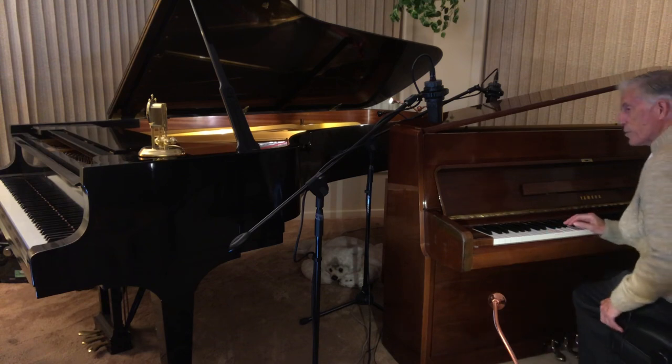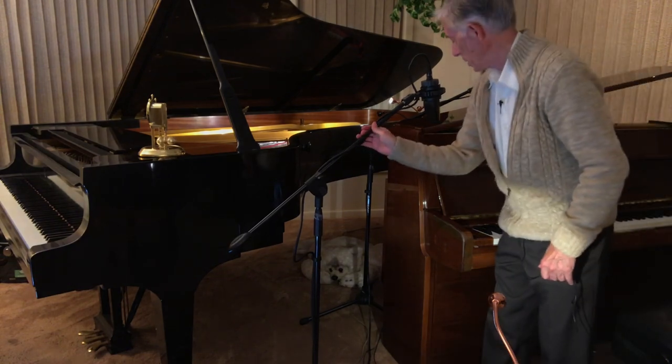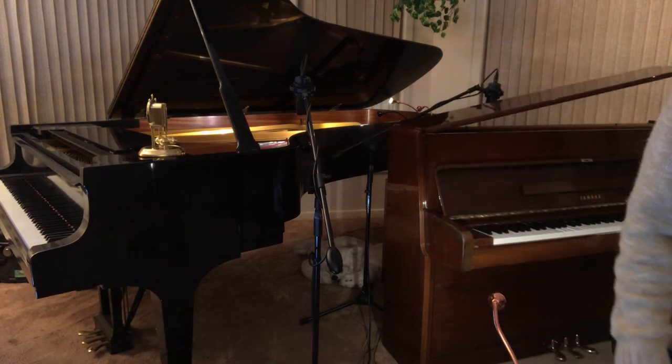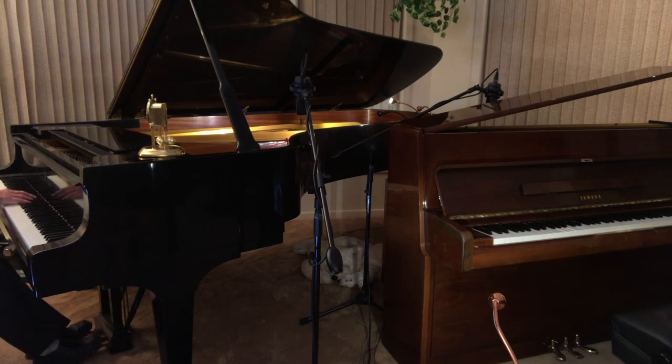Try that on the concert grand now. I'll move this mic over and I'll go behind the camera so that it doesn't go all bright on me. We'll try. Oops, too loud.